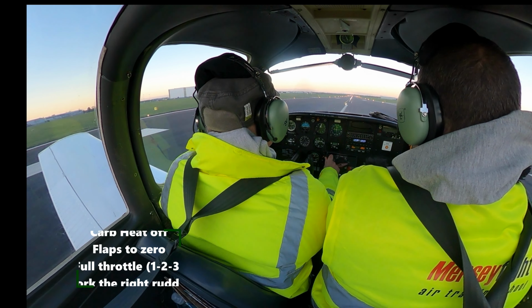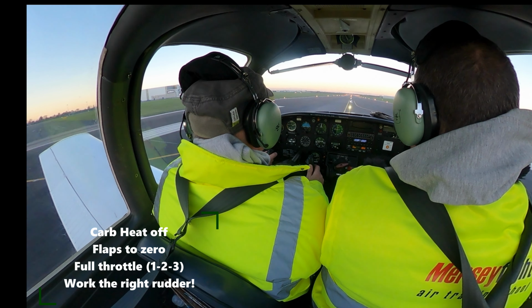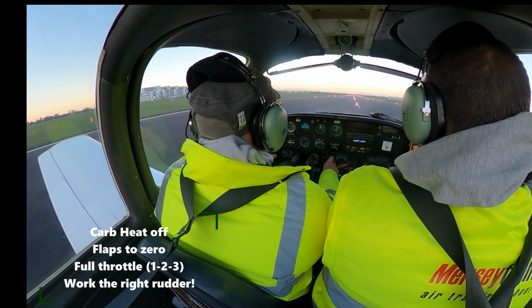So as you add the torque, you need to really work hard on that right rudder to counteract the propeller and avoid the aircraft drifting to the left.